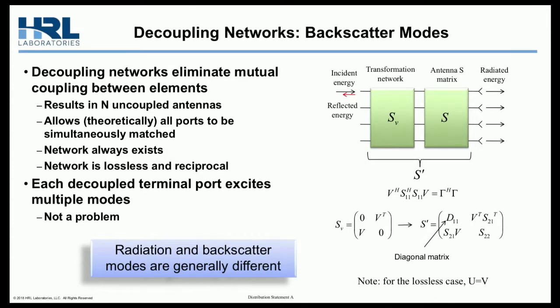I can also effectively get rid of the mutual coupling between these ports through a different diagonalization that diagonalizes S11. But it depends on your application, and that's usually less important than utilizing the radiation modes.